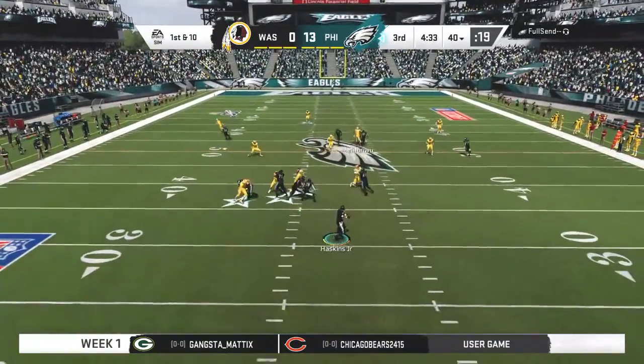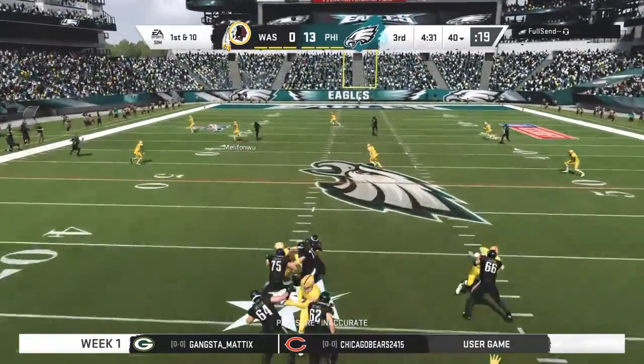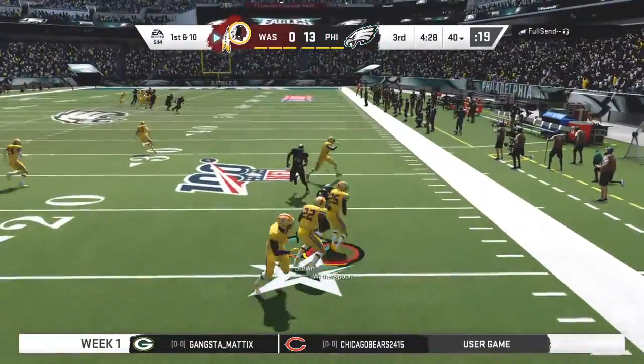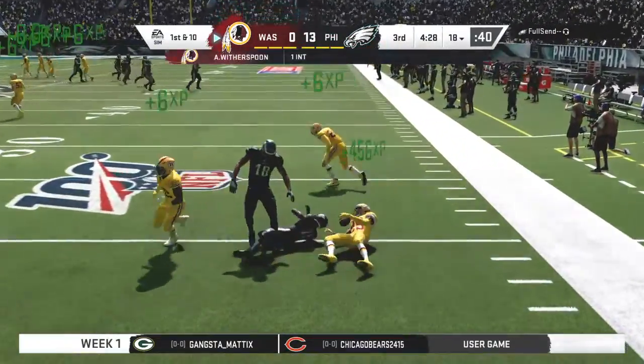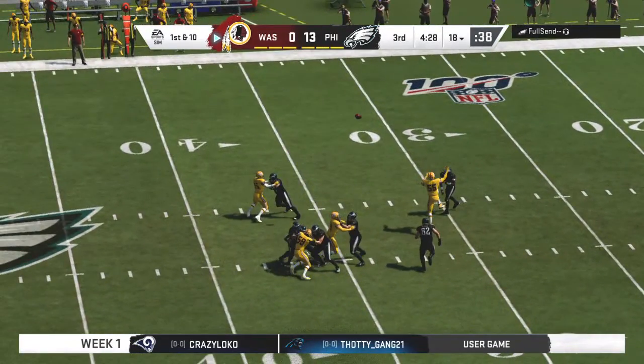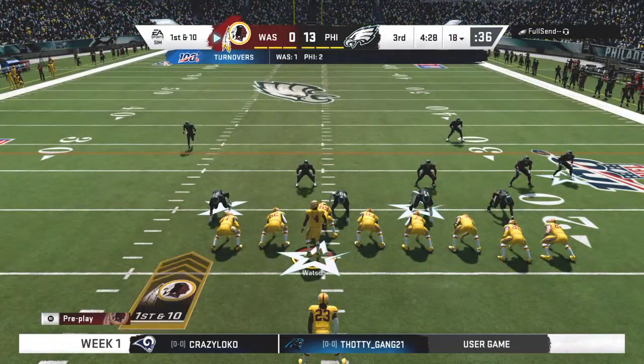Off the play fake. Here's Haskins. He's going deep for Brown. Into heavy traffic, and it's intercepted. Picked off by Akello Witherspoon. And a big turnover there as his guys will get the football back.